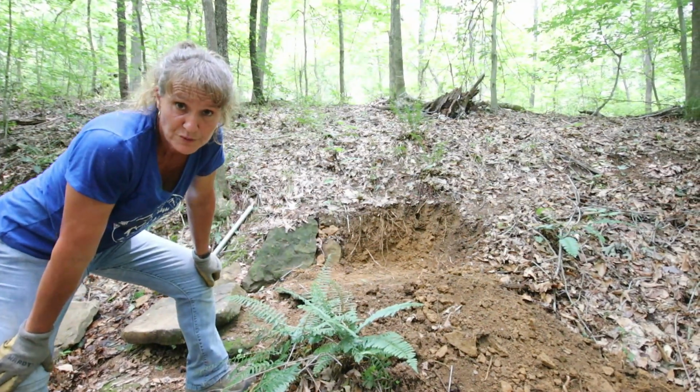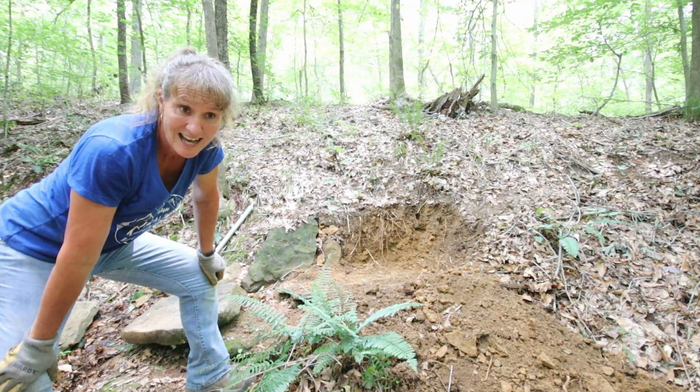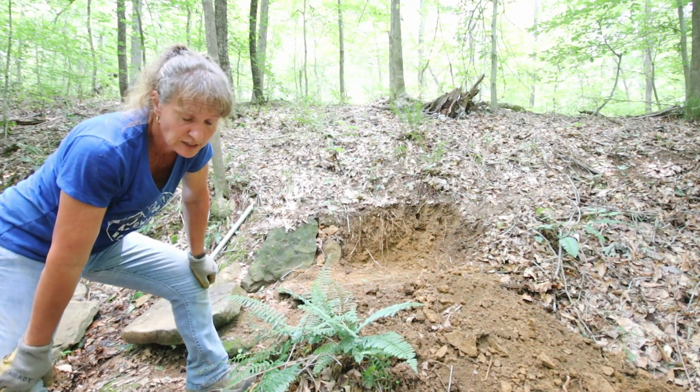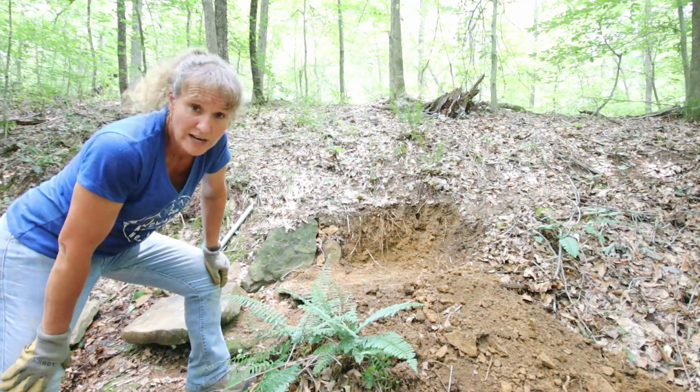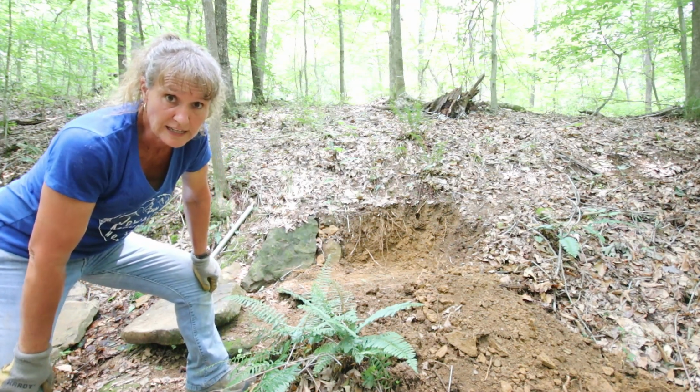Now for this very first spot, I did a pretty big hole for it because I have a pretty big rock that's going to go there. And I want to have time and space to fit it properly for the area.